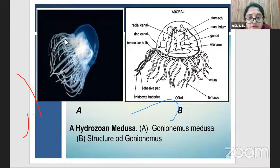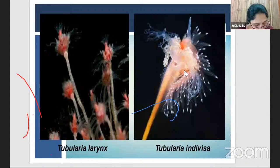When they give it in the color, in this as such, you can see the distinction. Otherwise, this is how it is. These are the tubularia. I'll come to this again. Do you have the tubularia example along with the pictures in your book? I don't think so. All right. Let me start and let me continue again.